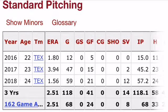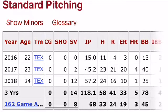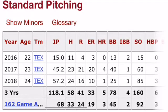ERA, a 1.56 ERA. That is very good. That means he only allows a run every 9 innings, and if he pitches 1 inning a game, that means he's only allowing a run every 9 appearances he has. So that's great. Had 59 appearances. Didn't start any games. Saves, he had 12 in 57 innings pitched.